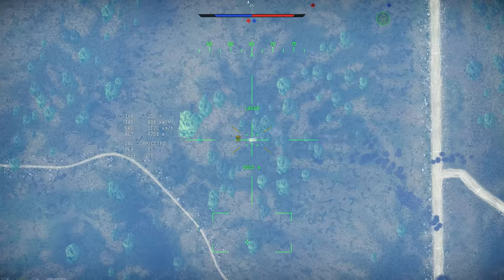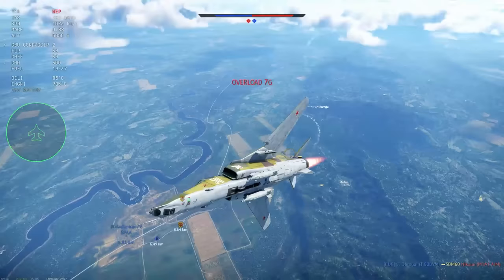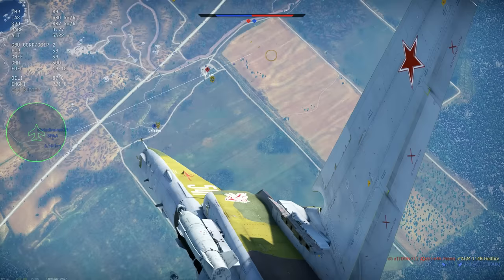The MiG-27 has a lot of performance, which means that you can climb and do what I am doing right here. I can just attack people from above. You can deploy your weapons from above the coverage of the normal AA systems. And that means that you are basically invisible.